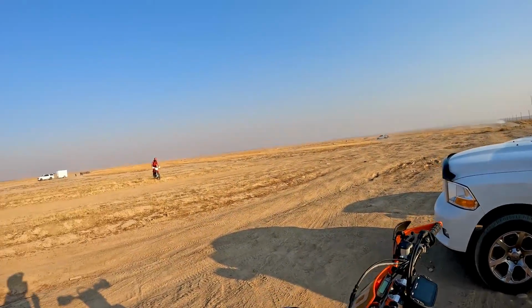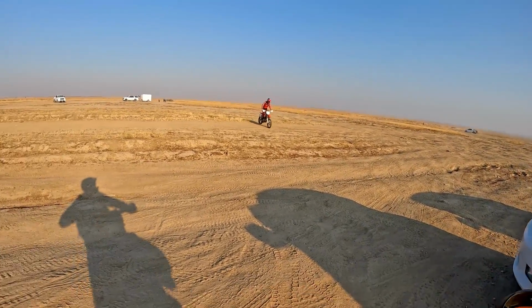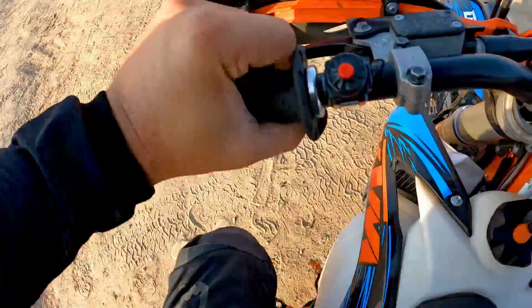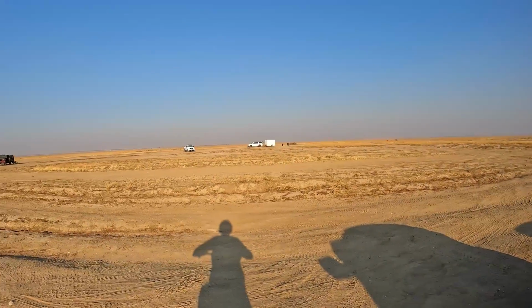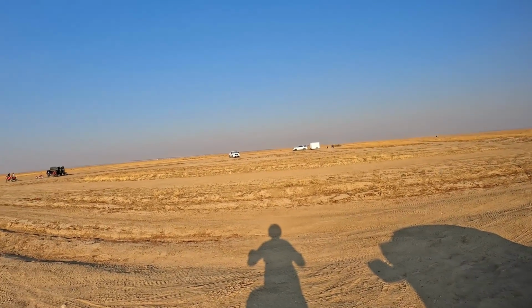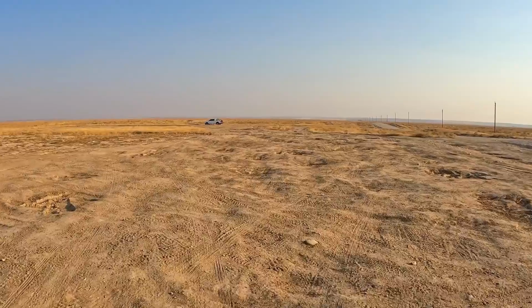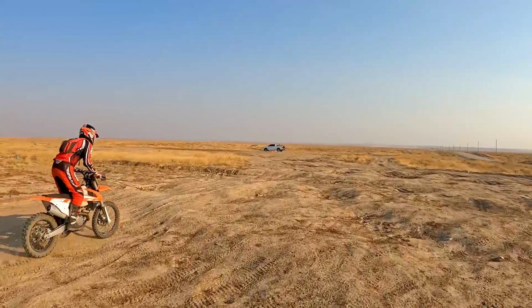So today I'm testing out my new GoPro Hero 10 with an external lav mic that's mounted inside my helmet, and looking forward to seeing how it looks and sounds by comparison to my old Hero 7. And here we go.